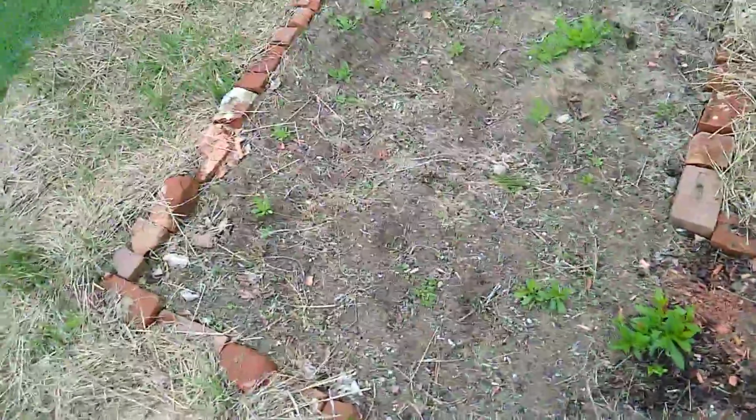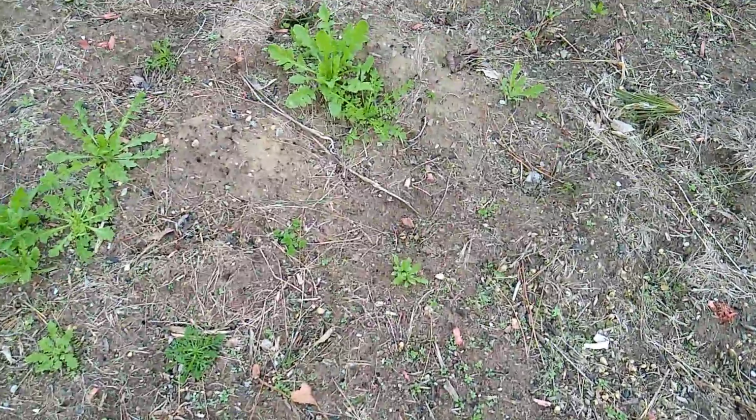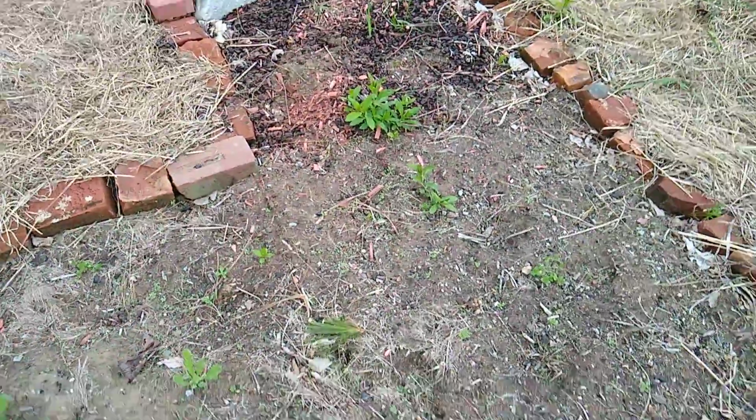And over here, we've got corn poppies, which are all growing fairly well. Some of them are, actually, that is a corn poppy, by the way. I didn't pull it out before. I was waiting to see. Made the right decision, I guess. There's some chamomile in there. Some of the phlox or whatever it is. You can see all the little seedlings.